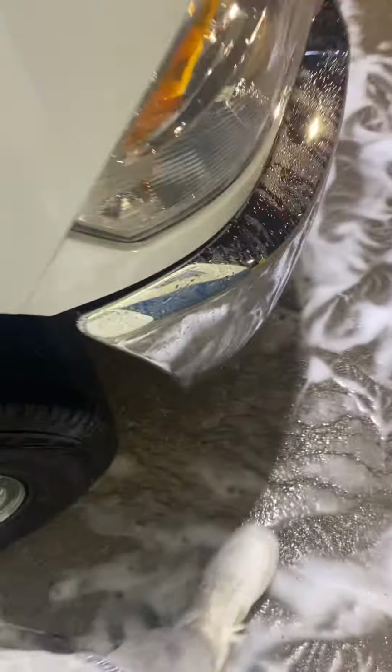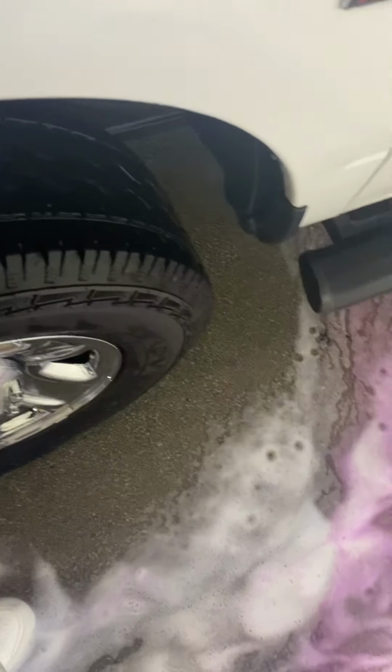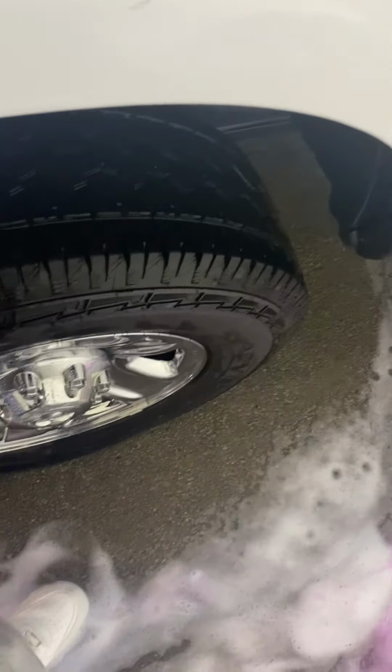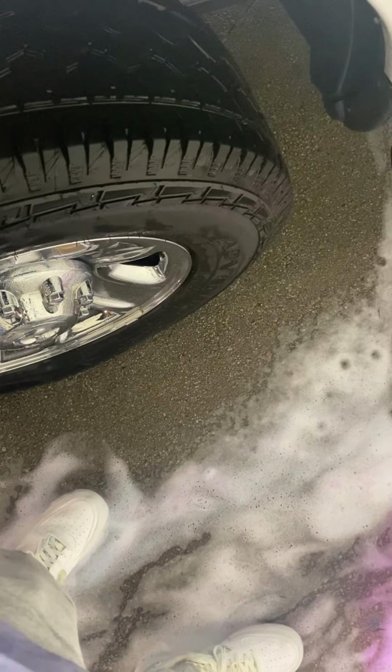But they wear really quickly. Like I said, I've had this truck for a few months, but only put about 6,000 miles on the truck, and I hope I don't get copyrighted for that.